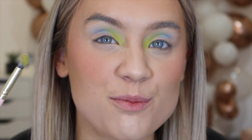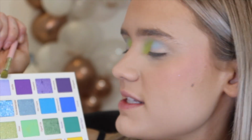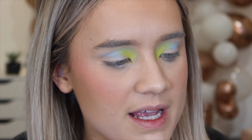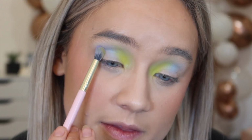Then I think I'm going to go in with the purple. I'm really feeling purple on the outer corner. So I'm going to go in with the shade Selfie. It's got a slight glitter to it. It's not like a proper shimmer, but it does have a glittery kind of base. Like it's just got glitter in there. And we're going to go in with that and start to pat that out.